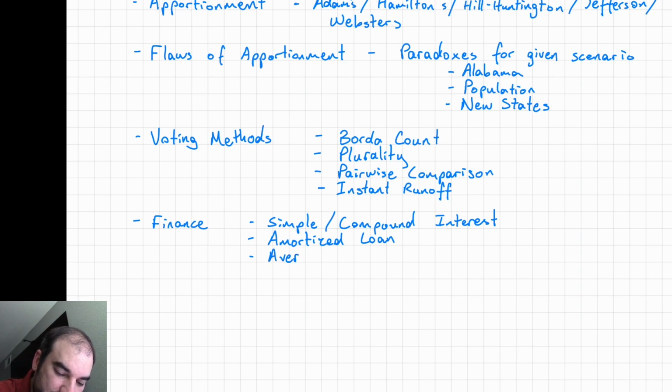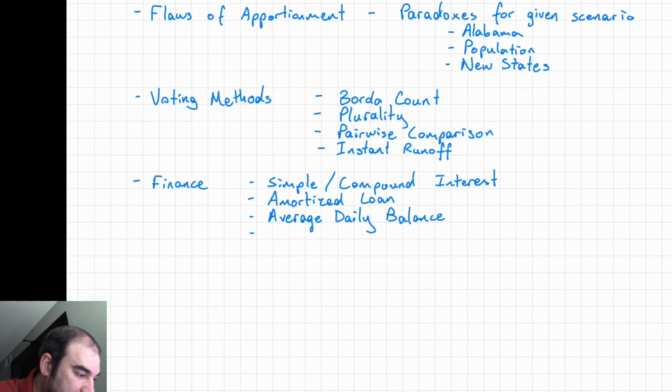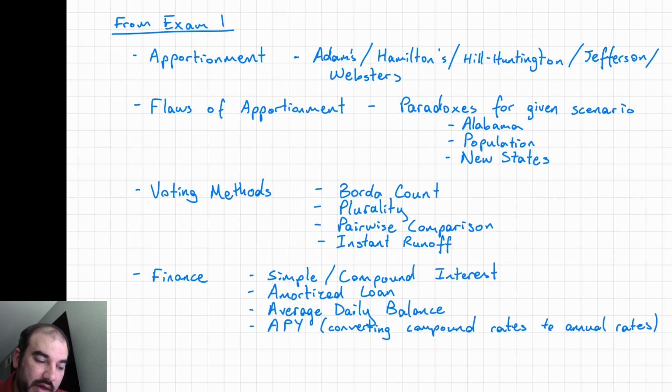And then we did average daily balance, having to do with credit card balances and figuring out how credit card companies decide how much interest to add on at the end of the month. And then finally we did the APY, which was the annual percent yield. This was converting compound rates to annual rates. There was a pretty simple formula for setting that up and finding out what the annual percent yield is for any kind of compound interest or a continuous interest rate. Okay, so those are the main 4 topics that were on exam 1.